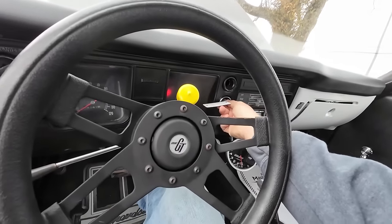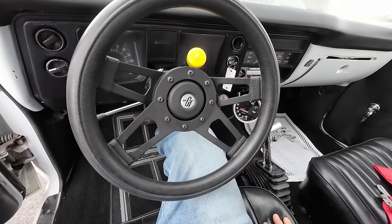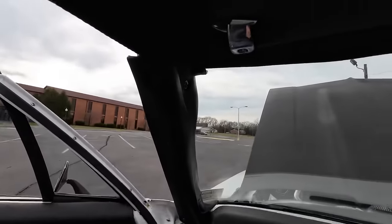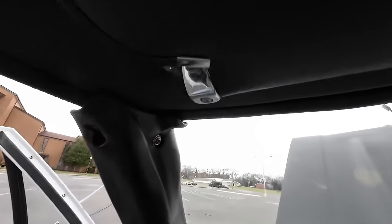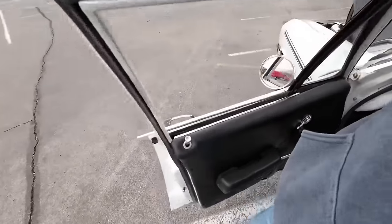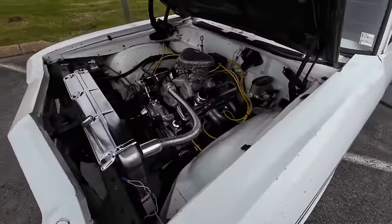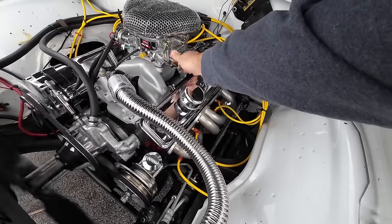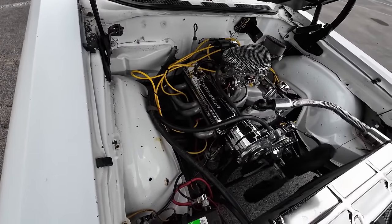All right, let's start her up. Little holes on your pillar. Something was mounted before. Visor's stiff. The bracket there is turning it. Needs to be a little bit looser. Like it's got a little bit of an exhaust leak down there. Pretty loud on this side.